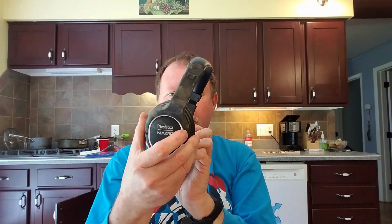Both sides happen to work. Now here's the deal. If you're going to put these on so that the headphones are oriented properly, if I wear them with this on the right hand side, see how this tilts back. So it's on the back side of my head. If I flip it around the other way, it tilts forward. So it's forward on my head.